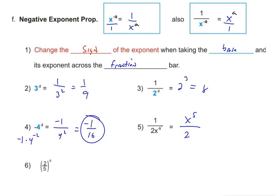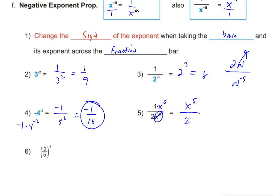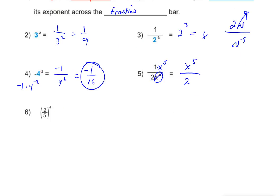Look, here's the shortcut. Negative exponents in the bottom become positive exponents when you take them across the fraction bar, right? Again, anytime you take a base and its exponent across that fraction bar, you change the sign of the exponent. If I had something like 2n to the ninth, I could stick the n to the ninth in the bottom and make it n to the negative ninth. Now, I don't want to because we don't leave negative exponents, but I could. Again, take the base and its exponent across the fraction bar. You change the sign.